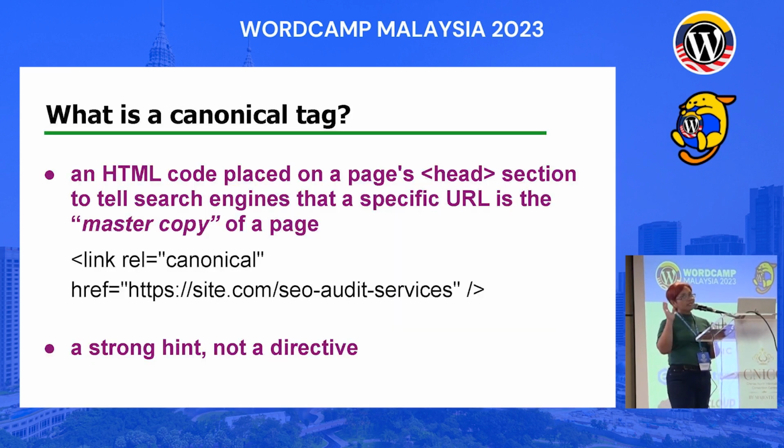So basically, it's again an HTML code that you put on the head of your page, exactly like that. And it's not really an instruction that you give to Google bots. It's just a strong suggestion because you would later find out that Google would sometimes not respect the canonical page that you provided in your code.